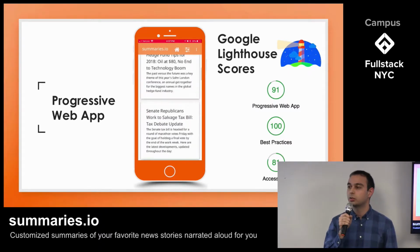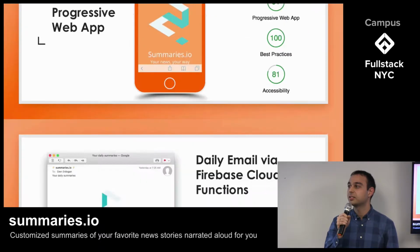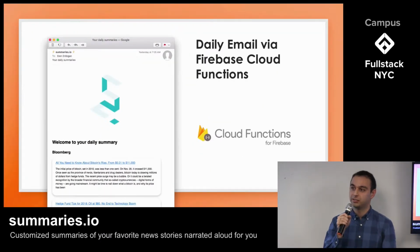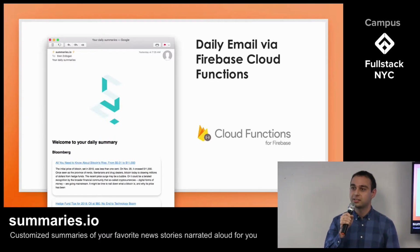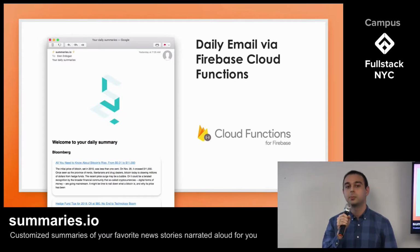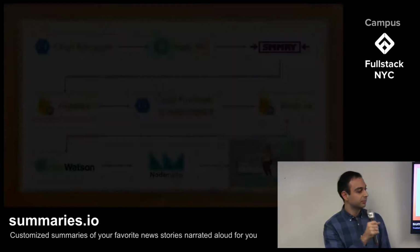Additionally, we also offer our summaries every day to our users as an email, where users can pick their content and they get their summaries every morning so they can start the day with their favorite content and coffee. We built summaries.io so our users can experience it however they want, wherever they want. To talk more about Firebase and the other technologies we used, here's Adrian.